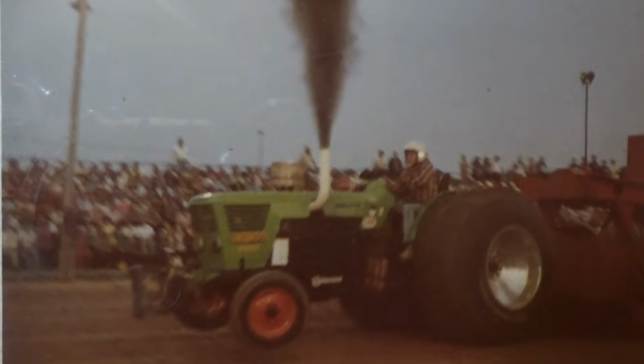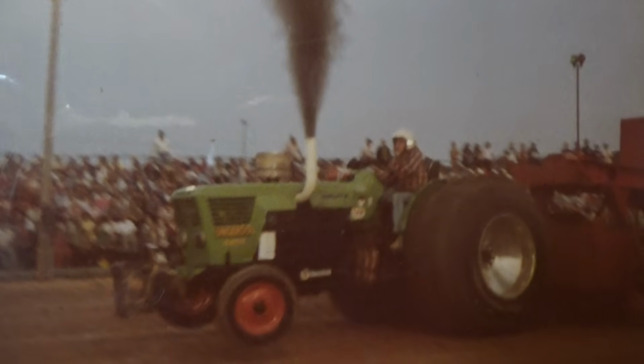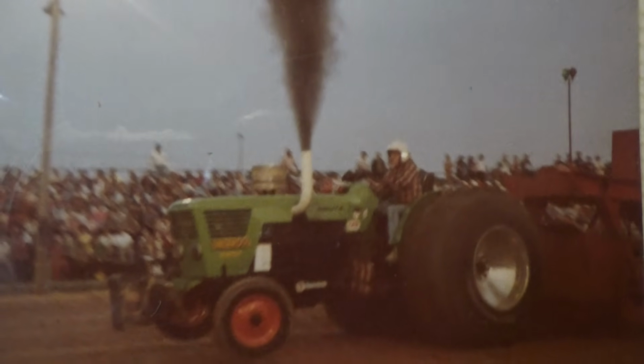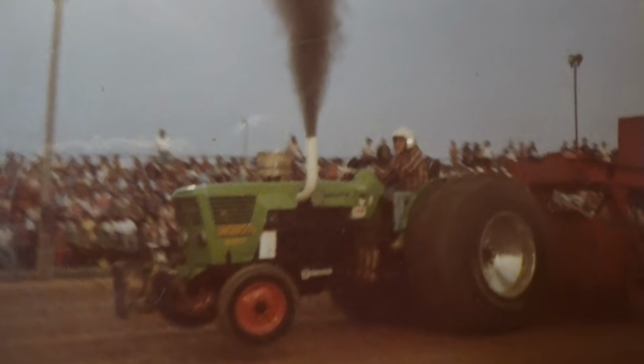And one of the Stauffer brothers, Deutz, they always ran really well. I guess the underdog. 345 cubic inches, I think. That's what they were. Air-cooled diesels.